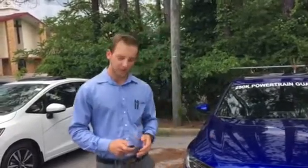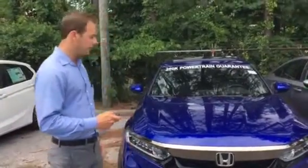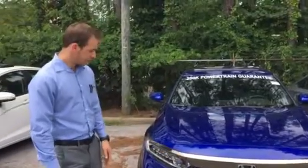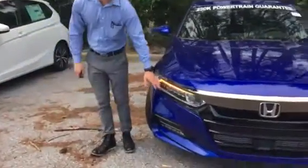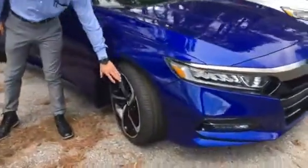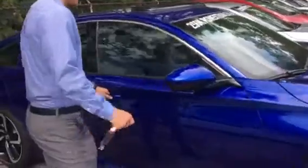One of the great things about the Sport is you also get remote start. So just press the lock button and then the remote start. There it is. You also get LED headlights. You're also gonna get aluminum alloy wheels with beautiful black inserts. We'll go ahead and take a look inside this vehicle.